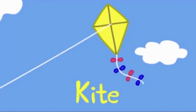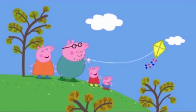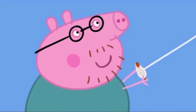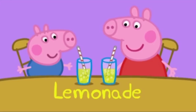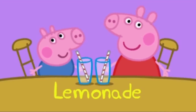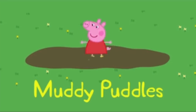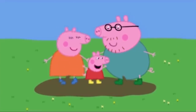K. K is for kite. Daddy Pig flies the kite very well. Wow! Yes, I am a bit of an expert at these things. L. L is for lemonade. Finish! M. M is for muddy puddles. Peppa loves jumping up and down in muddy puddles. Everyone loves jumping up and down in muddy puddles.